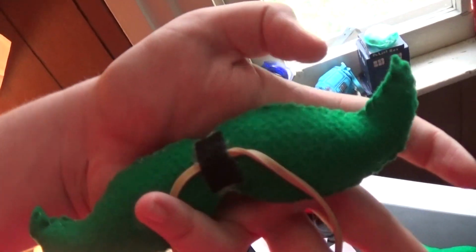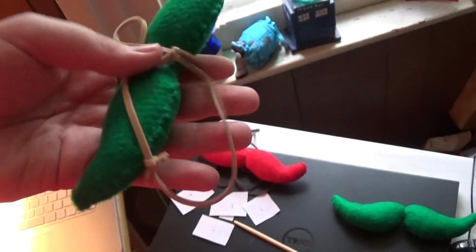Darn allergies. So this is the first one, as you can see. The stitching's weird. Yeah, it looks like a mess. And the rubber band is falling apart. Because I'm doing a live stream tonight, because it's Wednesday. But when you guys see this, it's probably going to be a while ago.